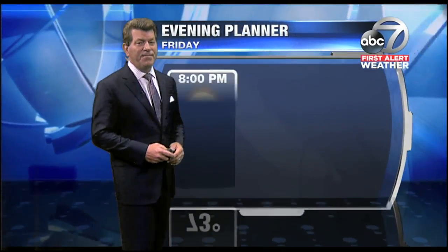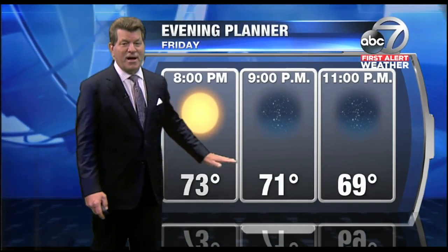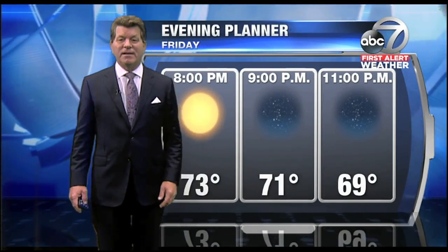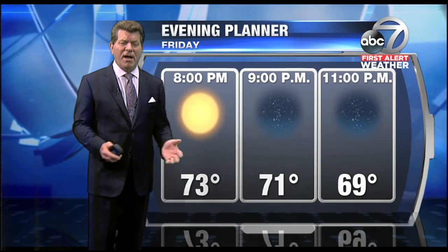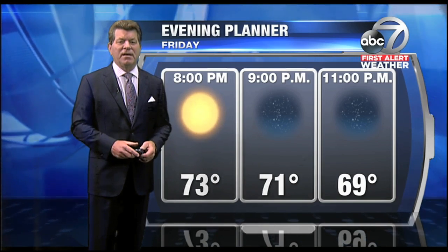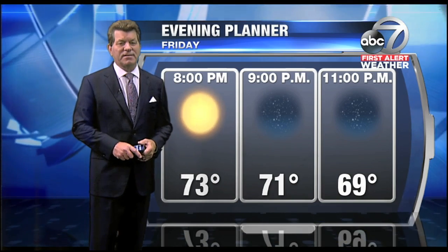And your evening planner, couldn't ask for better weather. Mostly fair skies through the 11 o'clock hour. Temperature 69 degrees by 11. And it looks as though we'll see some mild temperatures over the weekend, and things start to really heat up on Monday. Details on that coming up in a few minutes.